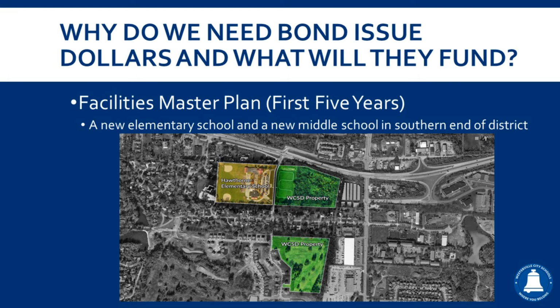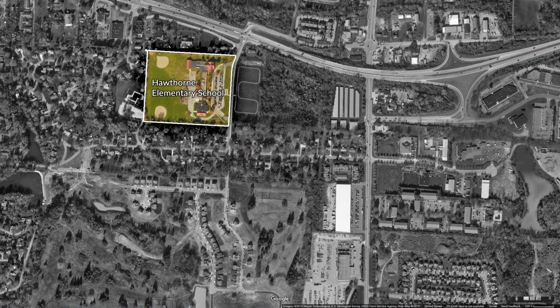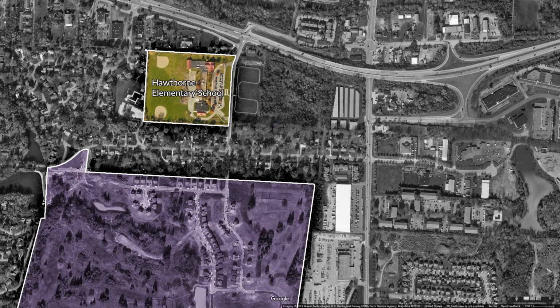And then the third major part of the bond issue, capital improvement to address our growth going forward, is 2 new buildings. This is down by Minerva Park, south part of the district. This is Hawthorne Elementary School that I mentioned has 770 elementary school kids. This is the old Minerva Park Golf Course, which is now an MI subdivision. We own this property right here. It's 14 acres, so we don't have to purchase any.